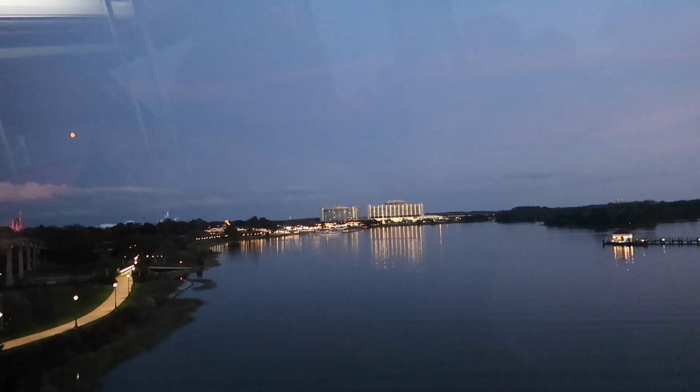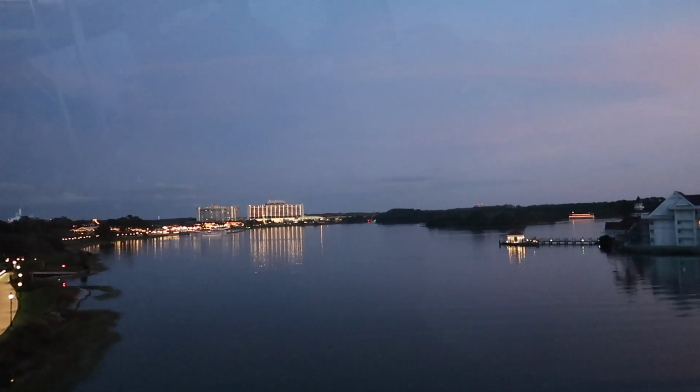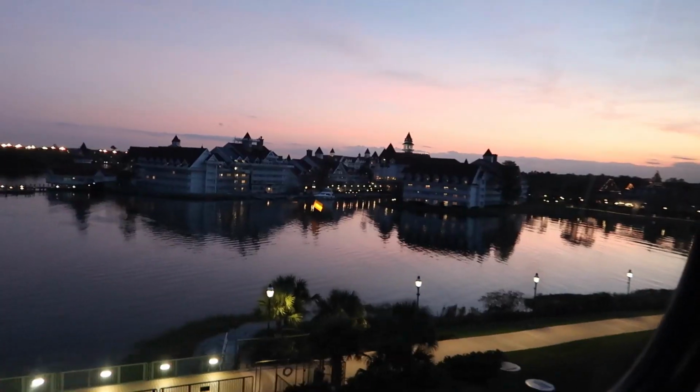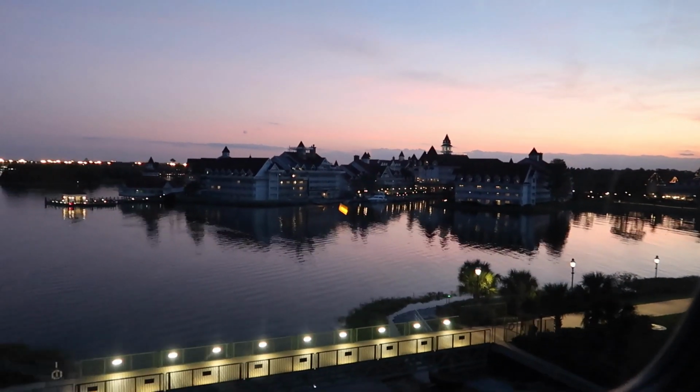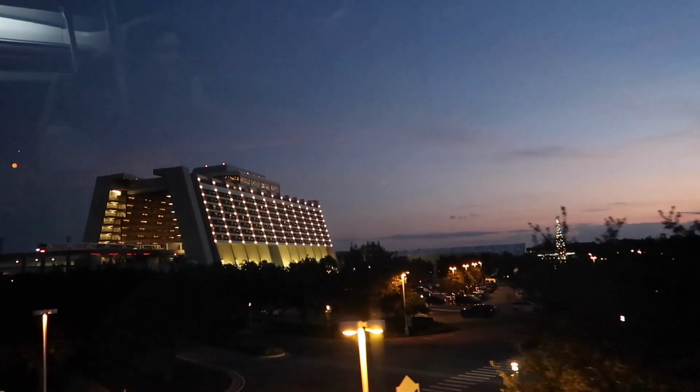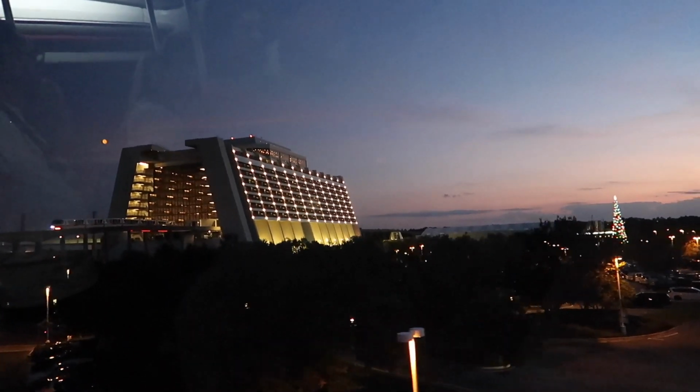Yep, that is a beautiful evening here at Walt Disney World, folks. I can already see the big tree in front of the Contemporary Resort. They put theirs outside, but they decorate beautifully inside. And yeah, they have their own gingerbread house. So you see the big tree they put outside? It's so pretty. Oh my gosh, it's like purple outside. It's gorgeous.